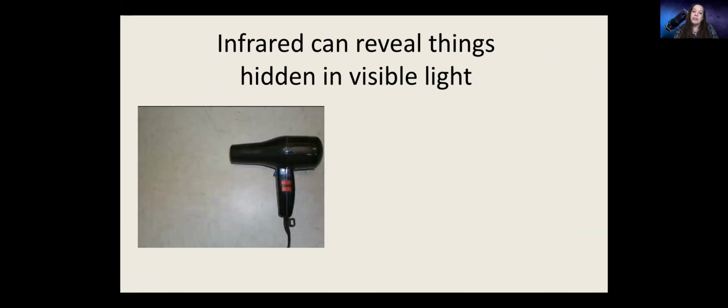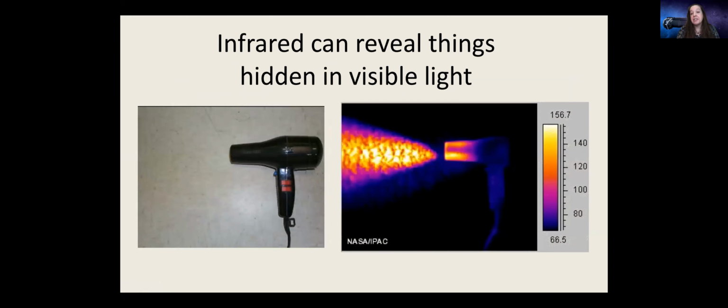So what do you think that's going to look like? I can tell you the hairdryer is on. That's what it looks like. You can see really vividly the heating elements in the hairdryer and even the turbulence and the hot air that's coming out. So now you know that infrared can reveal things that are totally hidden in visible light.